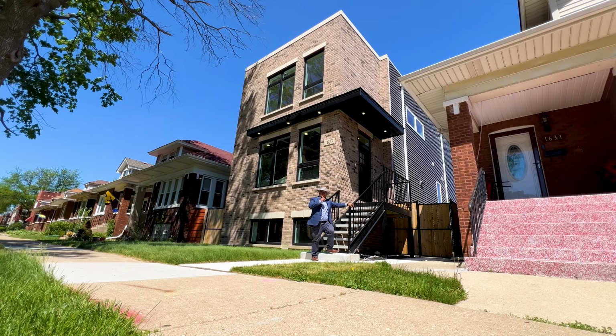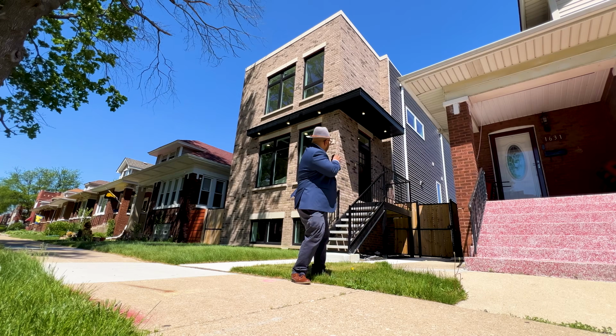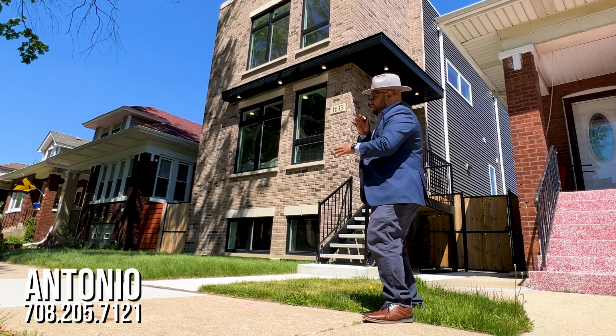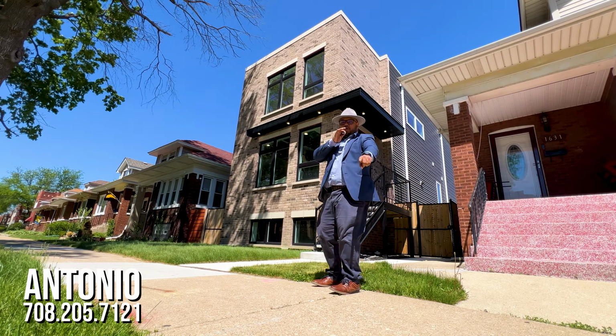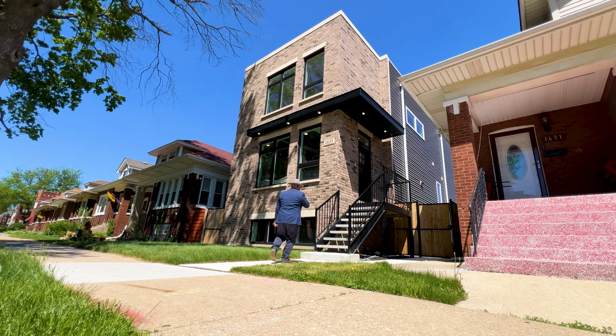I see you staring at this building. I'd be staring at it too. This is 1633 North Monitor in Chicago. If you like the place and it sells out, don't worry, because the builder is actually going to build about 10 to 15 of these this year. All you got to do is tell them where you want it. They'll take care of the rest. So let's go take a look at 1633 North Monitor in Chicago.